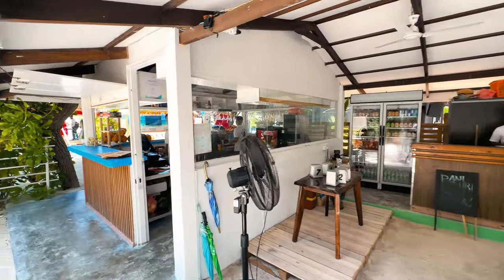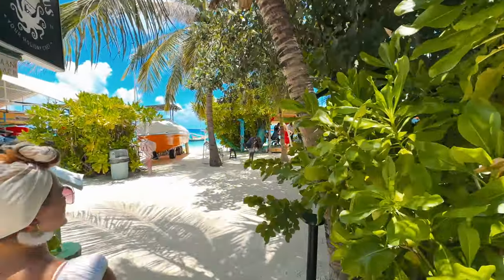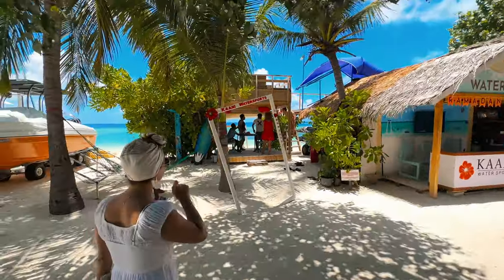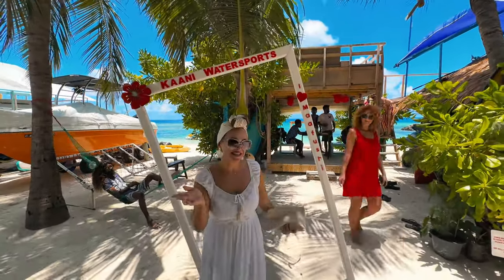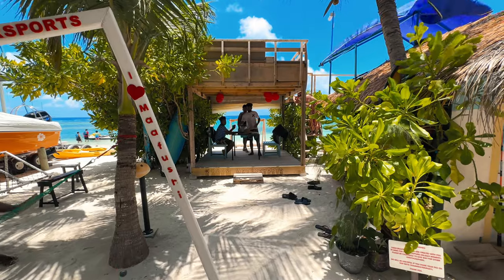And here they make smoothies and coconut juice. How are you? So again, this is a totally different island from what we've experienced so far. If you've been watching our videos, we've done multiple islands here in the Maldives. And this is one of the setups for romantic dinners. We saw them setting up romantic dinners here. It was really cute. They put candles and lighting.